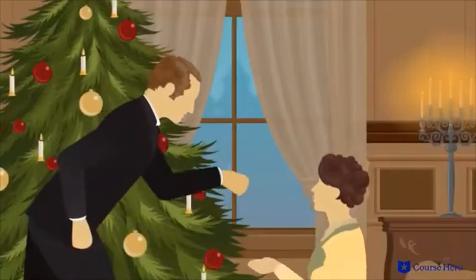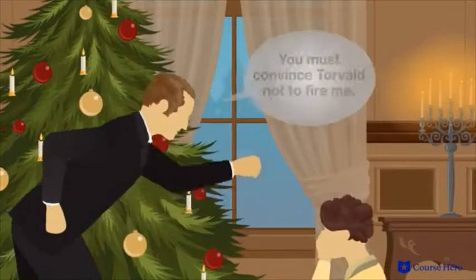He thinks Torvald will replace him at the bank where he works with Christine, whom he has known from the past. Krogstad blackmails Nora, wanting her to influence Torvald to let him keep his job. When Nora refuses, Krogstad reminds her that she has committed fraud by forging her father's signature for the loan.